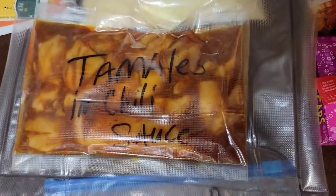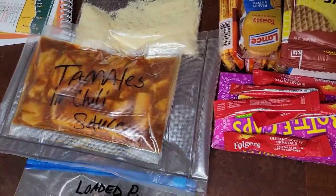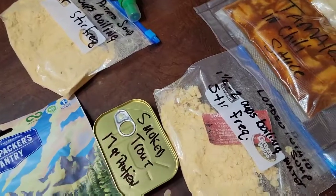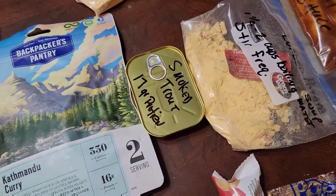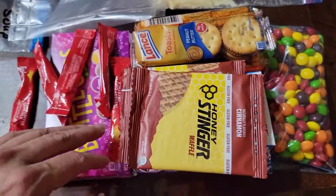And then he is being adventurous, and he's trying some tamales. And then he's kind of got a lot of the same stuff I did. So he got some loaded potato soup, some mashed potatoes. He's got smoked trout, which sounds absolutely disgusting to me, but he says it's delicious. And then he's got honey stingers and some bottle caps.